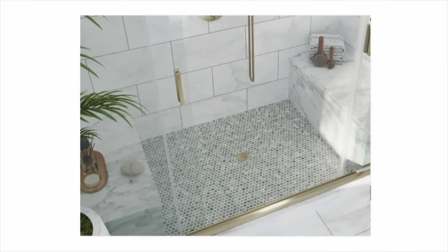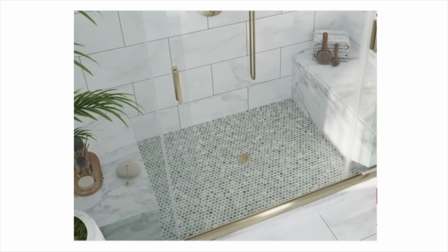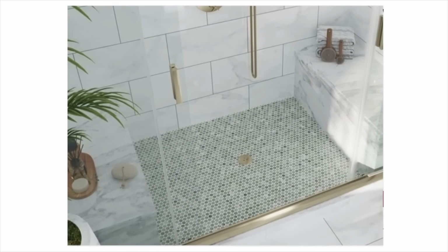White grout will look good the day it's installed, and that's about it. Grout is very, very hard to keep clean, so if you really want to commit to white grout, do yourself a favor, spring for the epoxy grout. It is considerably more expensive than traditional grout. However, you will be so frustrated with how dirty your grout looks.